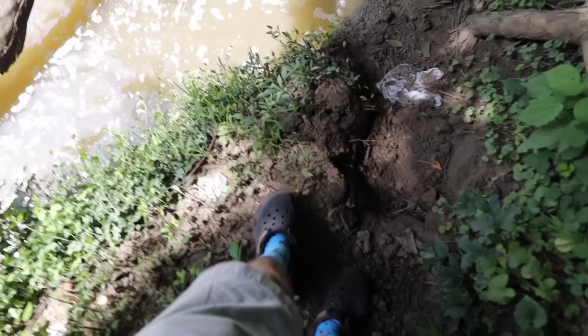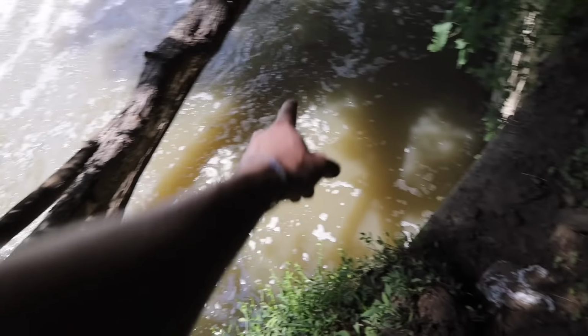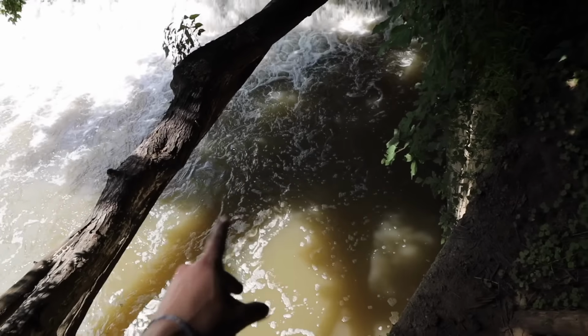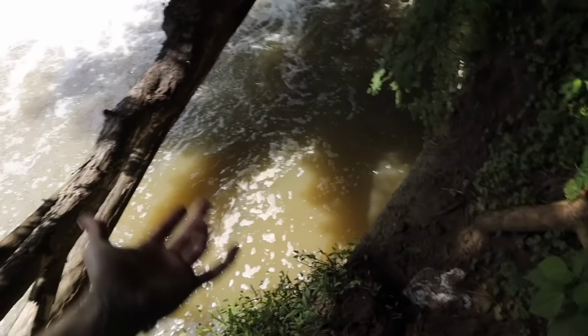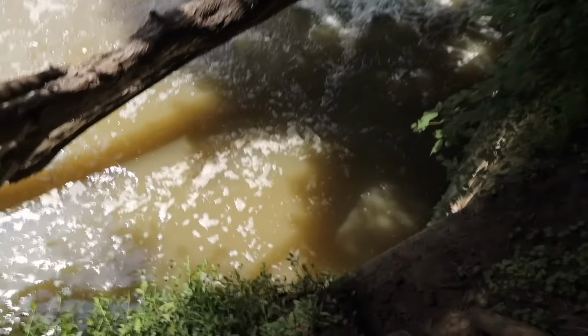What if I actually go over there and get my fishing pole and bring it back and cast it right here? And even more specifically, right there should be one of the best fishing spots on the entire river. So I'm gonna go get my rod, bring it back right here. We'll see what happens. Hopefully we can get something to bite right here.